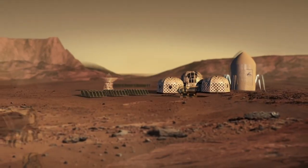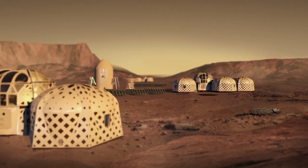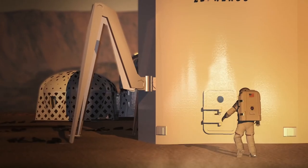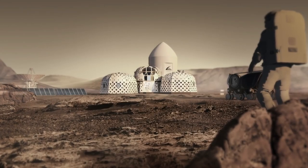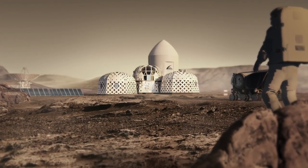The Zophorus habitat has the unique ability to grow with the demands of research and crew. The mobile printer is equipped to build and make repairs on site while also serving as a backup pressure vessel in case of an emergency. The Zophorus habitat, building a new way forward for space exploration and human habitation.